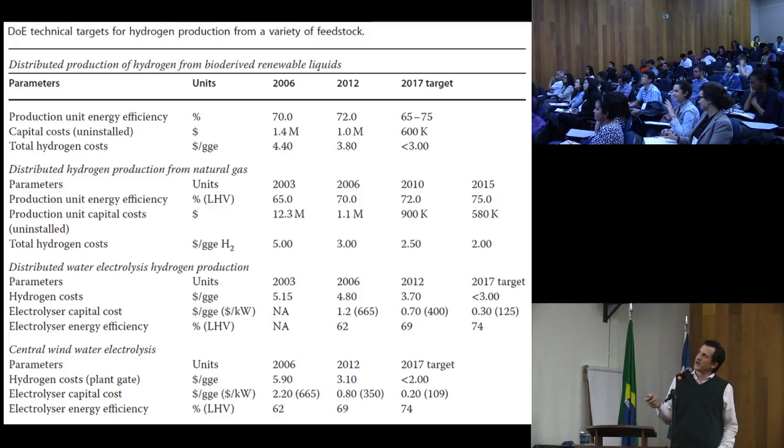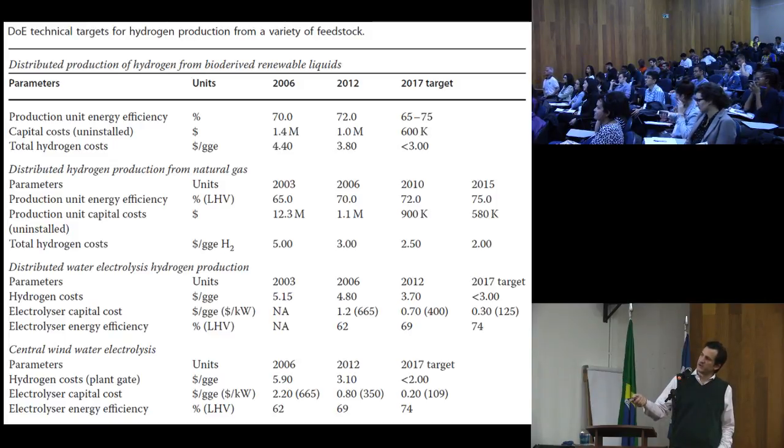Here we can see again some DOE targets for different kinds of technology that produce hydrogen. And here we can see how the target changes every 6 years, and what they are changing in the target. And here we can see the distributed hydrogen production from natural gas. Another target, electrolysis hydrogen production. Also we can see the price. They need to decrease.